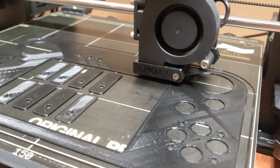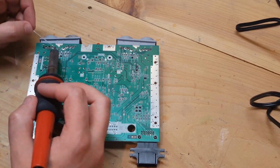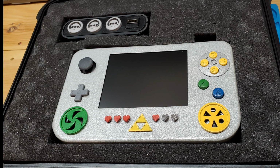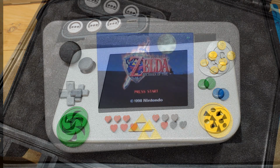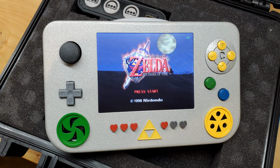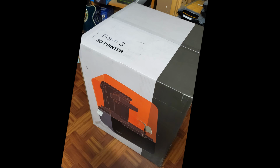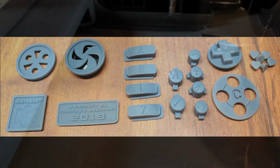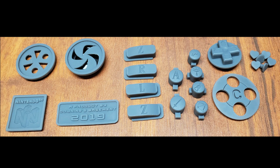But for all that goes under the hood, what makes this unique is its theme and the custom work that went into that. Now, because of the long delays and the full redo, I really wanted to give my customer something special. Utilizing my new Form 3, I was able to give him a truly Zelda Ocarina of Time themed console by way of custom buttons and 3D printed decals.